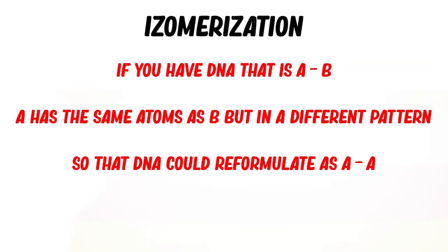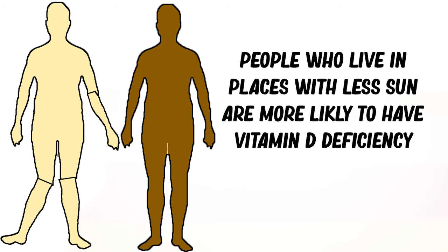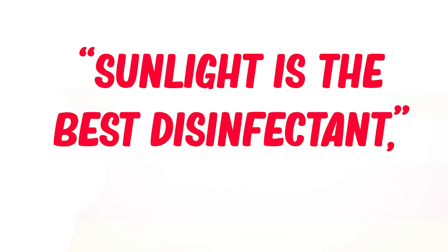To create vitamin D, UVB light activates a cholesterol substance in your skin called provitamin D, which undergoes a process called isomerization, which means that the molecule rearranges itself into calcitriol, which is the active form of vitamin D in the kidney. It's theorized that this is why paler people develop paler skin, as in the north there are very low levels of UV light, so people maximize the amount of vitamin D they produce because they didn't need sun protection. You may have heard the phrase, sunlight is the best disinfectant.